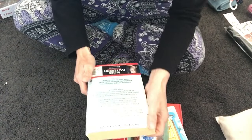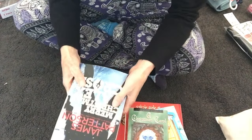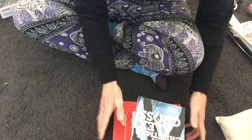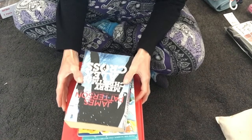So this is the second book, James Patterson, Merry Christmas, Alex Cross. So just set at Christmas time, but a good novel. It's not in perfect condition, but that's all right. I think it's just nice to have a couple of other options at Christmas to read. So those are going away. Now, quickly, I'll show you what I got the kids for Christmas.